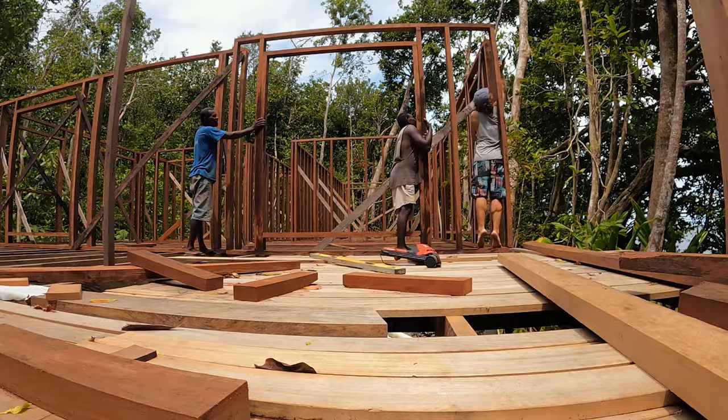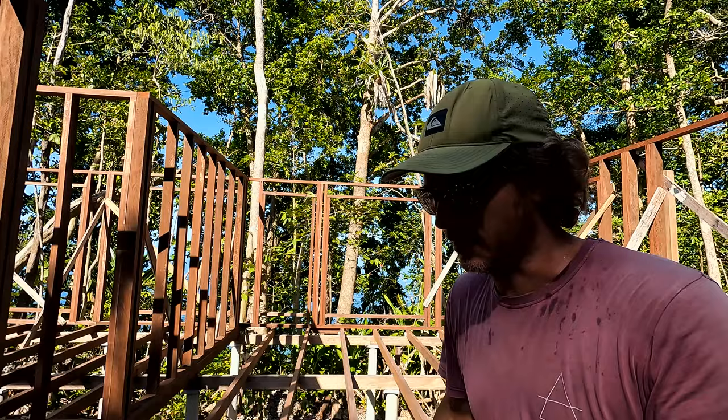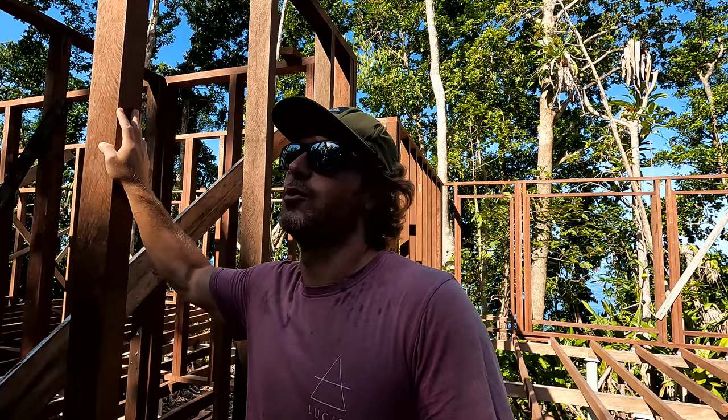Time-lapse made that look really easy. We have now completed all the framing on the main building. Took us about a week. It was a really challenging week, actually. The guys did an amazing job. These frames are all made out of tropical hardwood. They're super heavy by comparison to what you'd build with in, say, Australia.